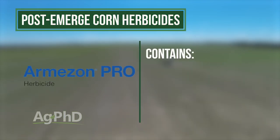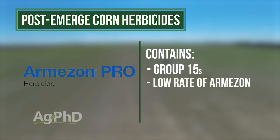Okay, how about Armazon Pro? I don't really like Armazon Pro that well, just the ratio of products in there. A lot of group 15, lower rate of Armazon, the HPPD. So I'm probably not going that direction unless I spike it with a little HPPD or bump the rate.